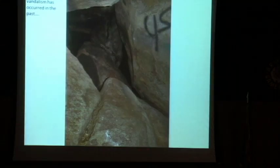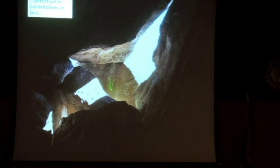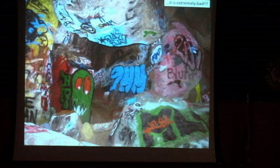And there's probably going to be over 1,000 feet. So this is actually a pretty long cave. It's unfortunately been a bit impacted, as you can see. There is garbage, there is graffiti, and it's not just in one or two places. In some places it's really bad.